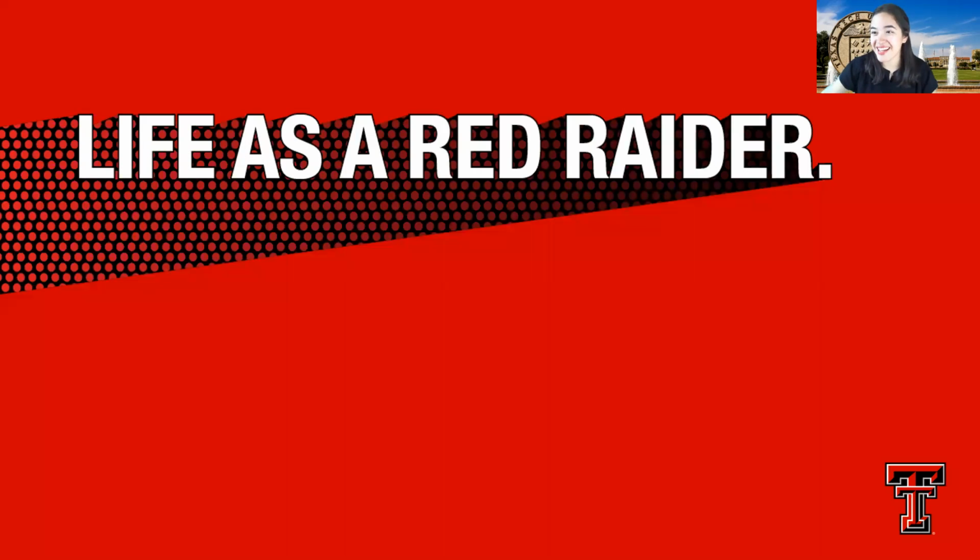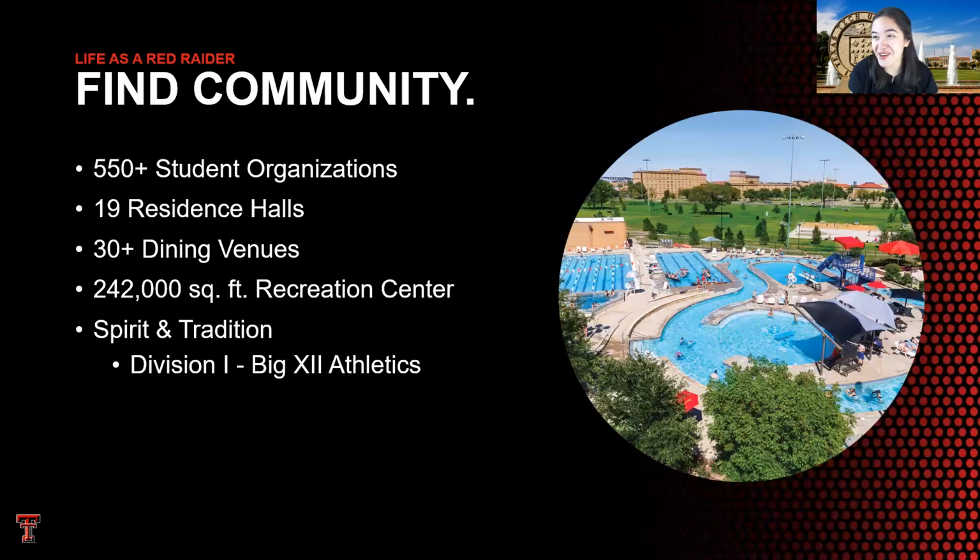Okay, life as a Red Raider. This is my favorite part. Okay, so like I said, you're traveling 4.5 to 5 hours away from home. So we know that a lot of our students don't travel back home every single weekend. They stay on campus, they stay in Lubbock. So we like to say you're going to have a campus experience.